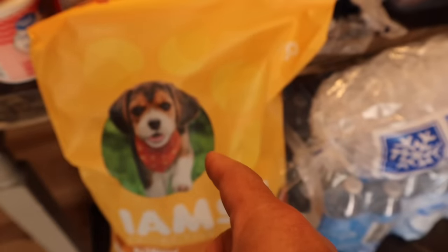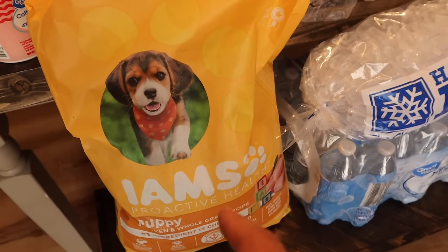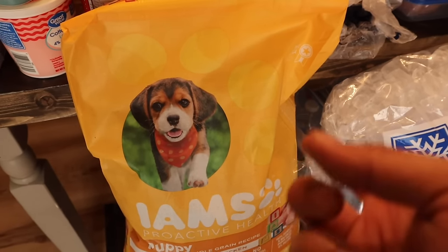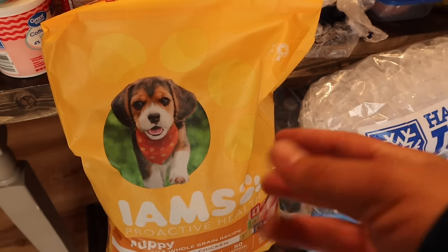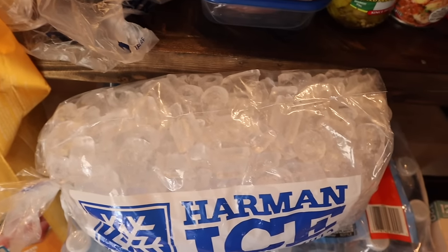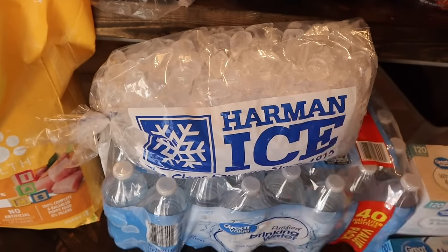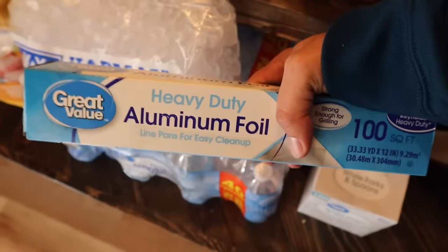So right here, we had to get some doggy food for the doggos. Rennie got this big old pack of Iams puppy food. I think she said that Blue Jeans and Moon have to be on this until they're two. But also, the smaller puppy food is easier on Binks and Tater since they got such little jowls. We got a thing of ice. I guess Rennie is missing ice until we can get water hooked up to the fridge. We got a big old pack of waters here, along with a pack of the plastic white forks and spoons, and a pack of aluminum foil.